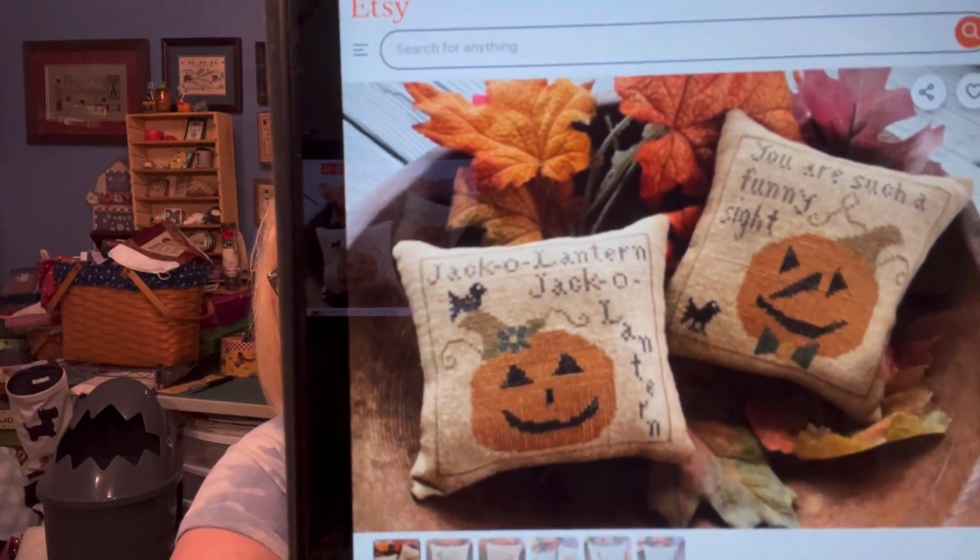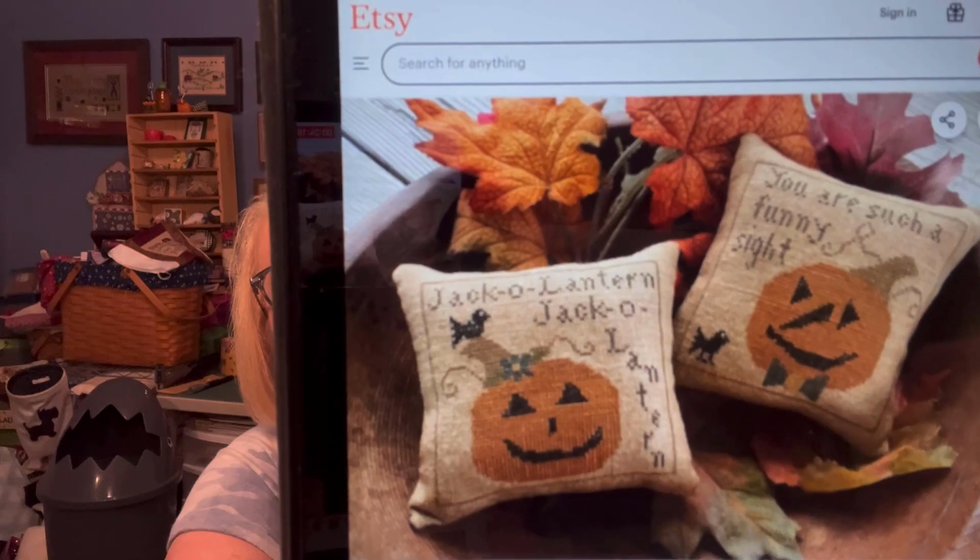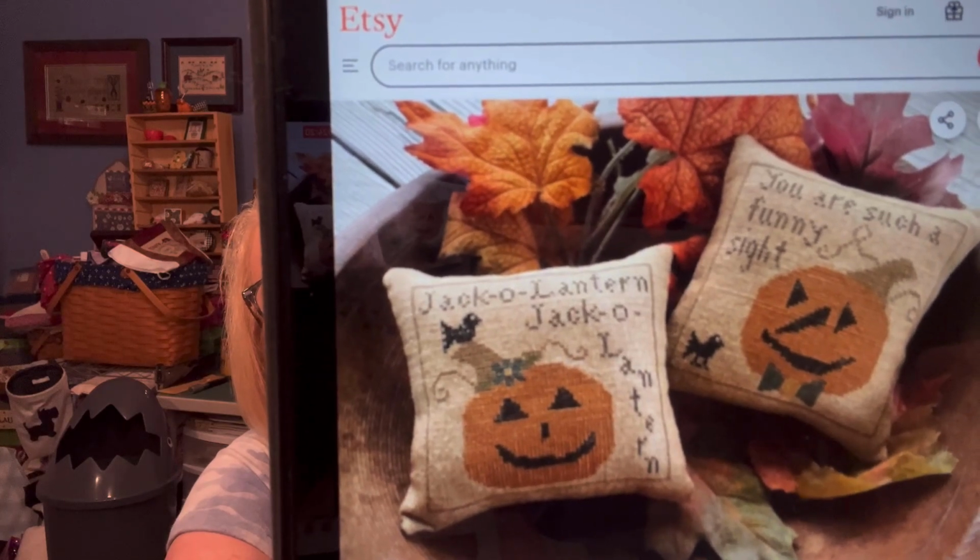All right, next we have Such a Funny Sight. And it says, Jack-o'-lantern, Jack-o'-lantern, you are such a funny sight. And it's 2 cute little jack-o'-lantern pillows. Aren't those cute? Look at that little crow on top of the stalk, and the 3 crows in front of the other jack-o'-lantern. These are cute.